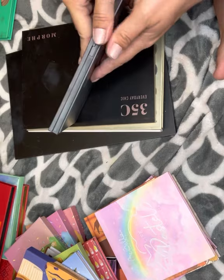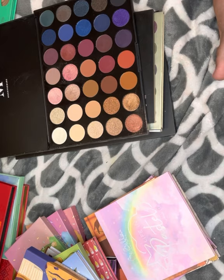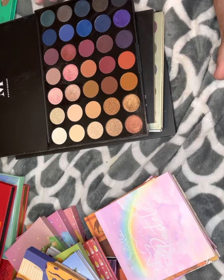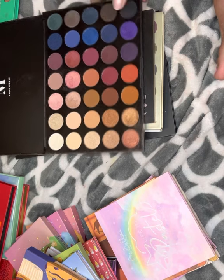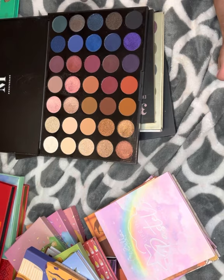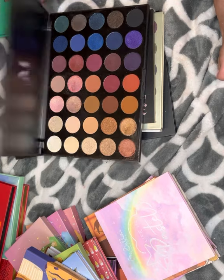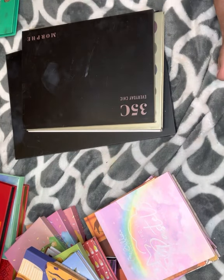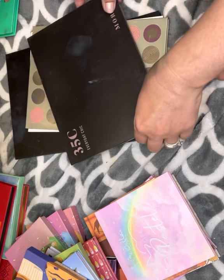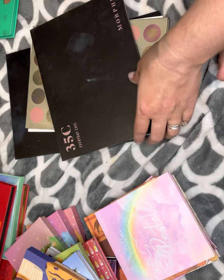This is the 35V from Morphe. I got rid of the other one, the one that had more teal tones. And I kept this one because I'm obsessed with blues and greens. But this is really dark and jewel-toned, and I don't use really dark lid shades. Yeah, these would be good to deepen up, but I don't know. I'm getting rid of this one too. I don't need it. So no, I don't need it. I'm keeping those. These are the ones I'm getting rid of over here.